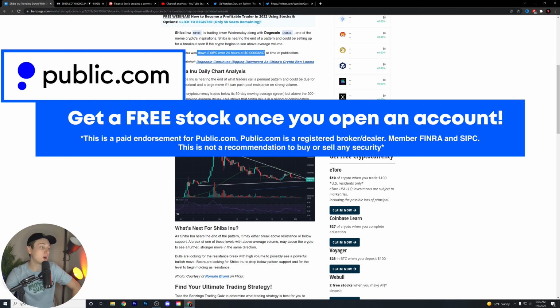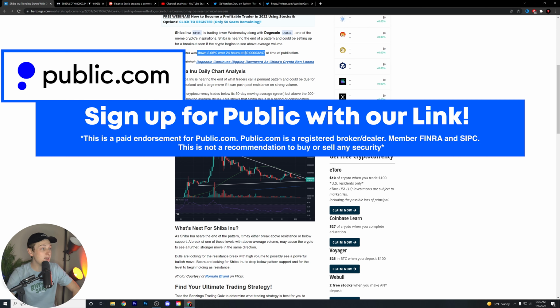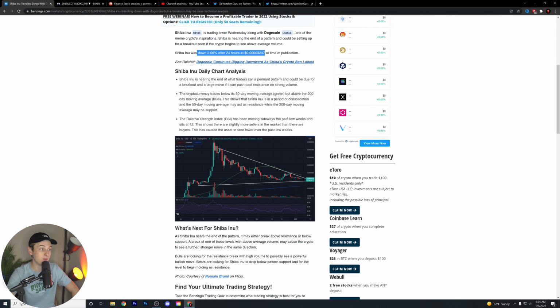Shiba Inu's daily chart analysis. Shiba Inu is nearing the end of what traders call a pennant pattern and could be due for a breakout and a large move if it can push past resistance on a strong volume. Cryptocurrency trades below its 50-day moving average, which is seen in the green.